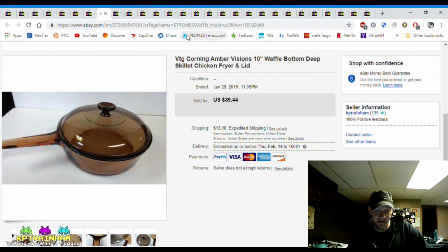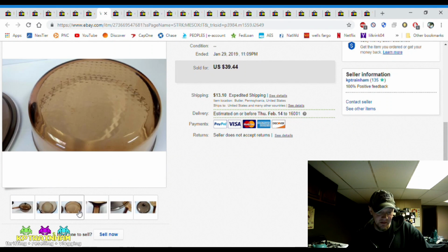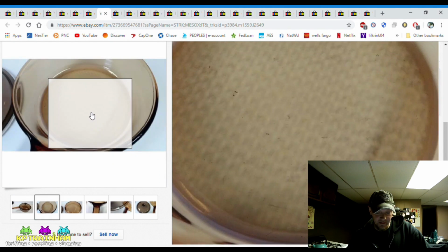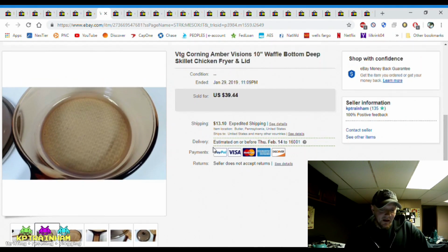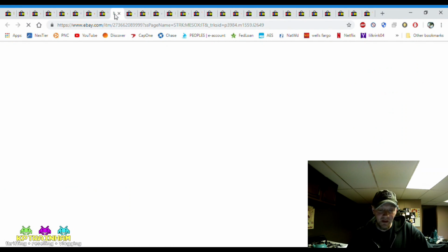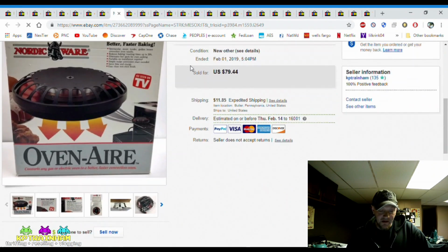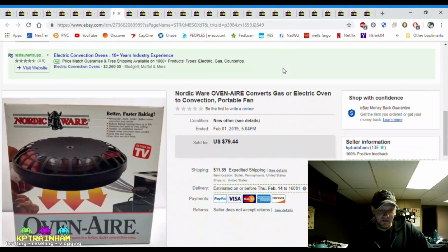But this was a 10-inch chicken fryer. It's got like a textured bottom. I don't know if that helps fry chicken better. You got me. $39.44 plus shipping. No offer, full price. And I wouldn't have paid any more than $3.99 for that. But some of these pieces of Visions have been sitting around so long, I have no idea what I paid for them anymore. All my pages are going to be messed up here, so we'll just deal with that as we go. What the hell?